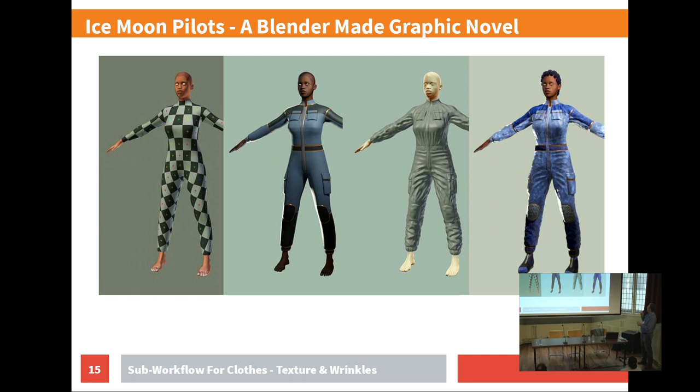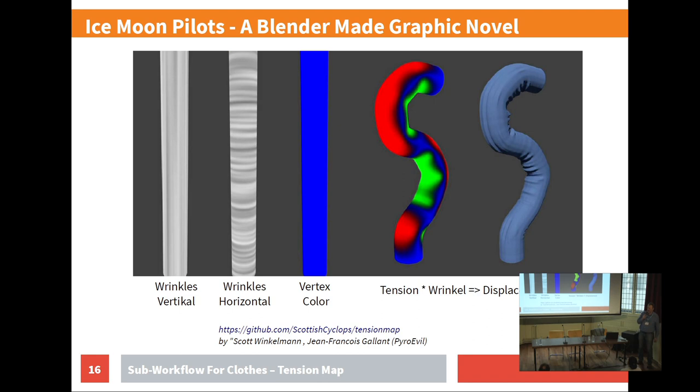But I was also looking for some dynamic wrinkle stuff. Yeah, maybe that is not so common. So what I looked at was tension maps. Yeah? Yeah. Okay.